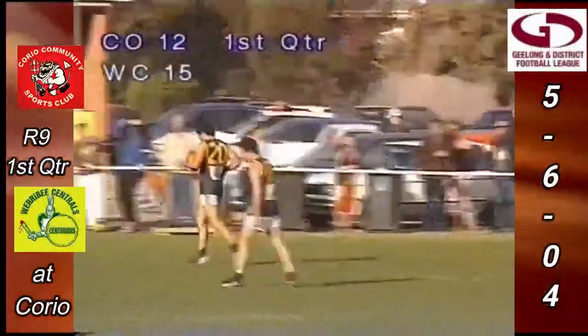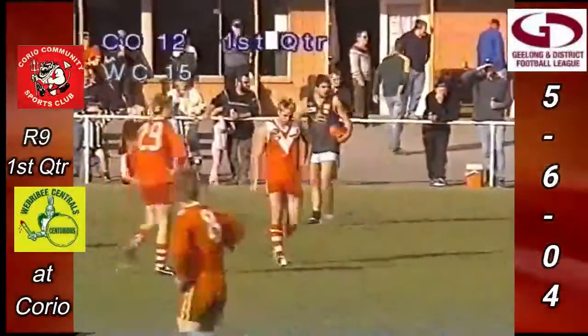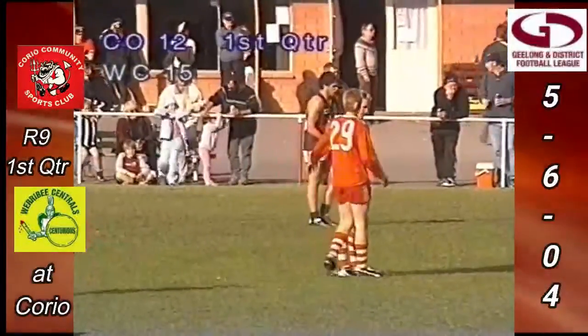They've moved it from the opposite side, half-back flank, without Corio touching it, and John Antonello has taken the mark 35 metres out from goal and will shoot for his first of the afternoon.